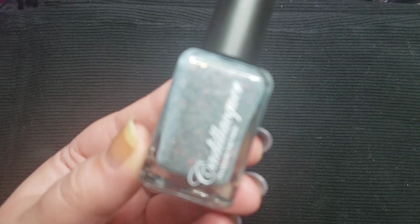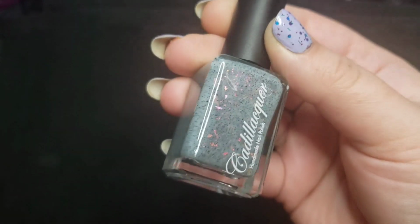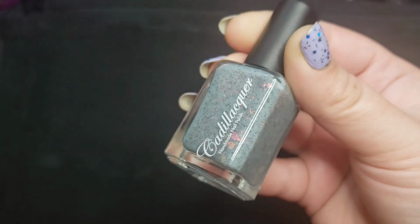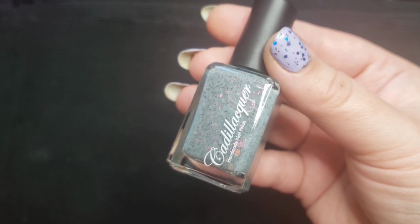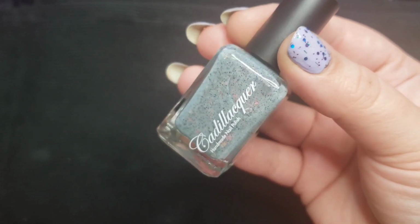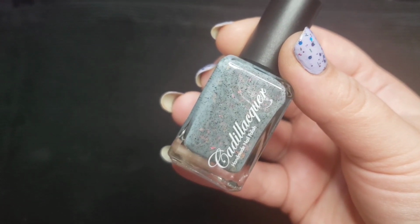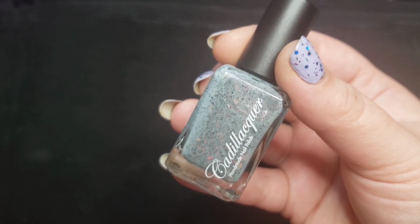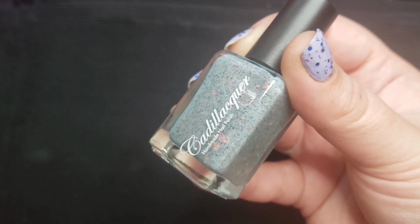So the first polish is a Cadillacquer polish. This is my second Cadillacquer polish ever. This is really beautiful. I really like the brand. I'm seeing so many things from the brand I like. I am just kind of new back into polish, and of course, not everybody has unlimited funds, so I went ahead and picked this one up knowing I wouldn't be able to get it again.